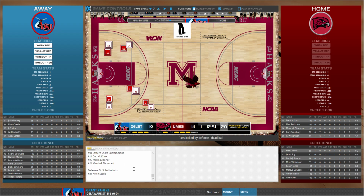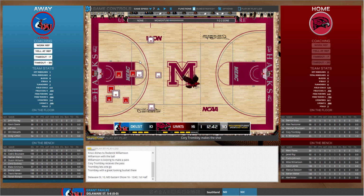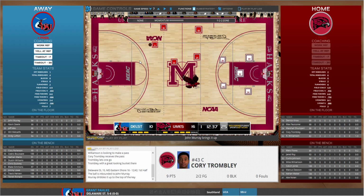And we have substitutions. Maryland Eastern Shore is going to bring in Derek Knox at the point guard position. Melk Falconer in at shooting guard, and Marshall Shumpert in at the small forward position. And for Delaware State, we have Kevin Steele subbing in at the shooting guard position. We reset here as Maryland East Shore passes it in. Knox at the top of the key, passes to Williamson at the free throw line. Williamson passes to Trombley in the short corner. He shoots and scores. 9 points for Trombley so far.